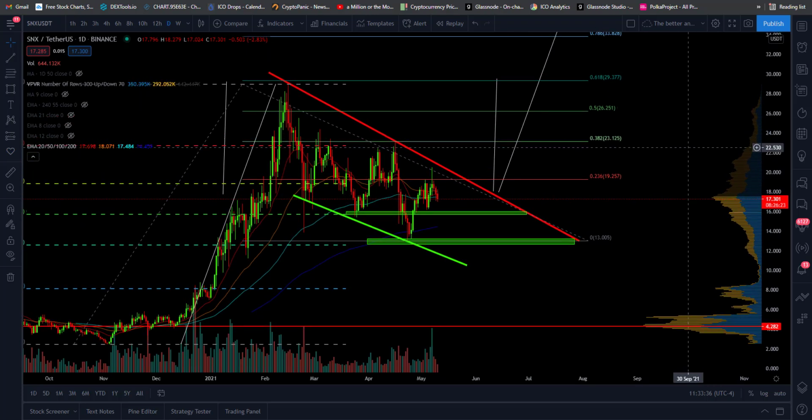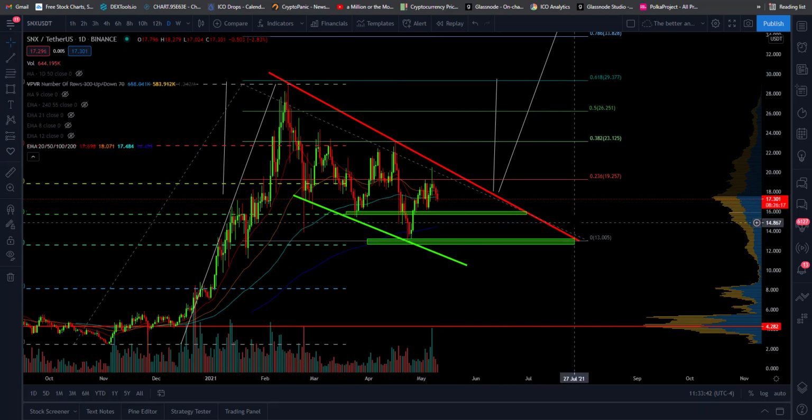Keep this thing on your radar. For us to see bullish continuation, we need to get above this volume here. We need to get above this red trend line and hold above it.